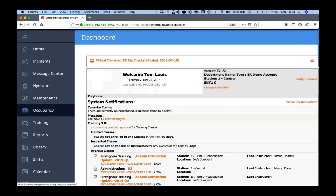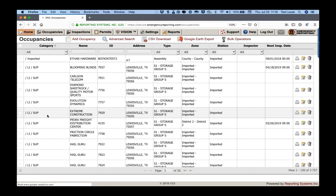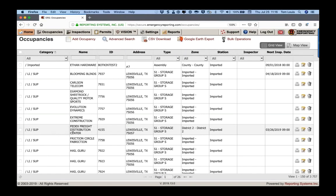All right, so we're going to navigate over to the occupancy module, and I've got a couple accounts here. I've got one that's my demo account, and then I also have one that Fire Marshal Parker has also done that encompasses Las Vegas. So we'll bounce between the 2 of those. But essentially the lay of the land here is the grid of all of your occupancies within your jurisdiction that you're responsible for responding to or conducting inspections on.